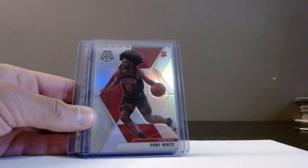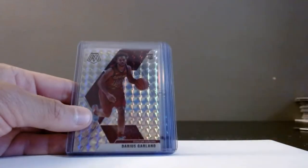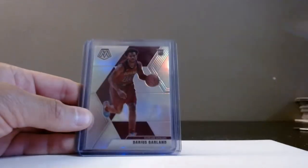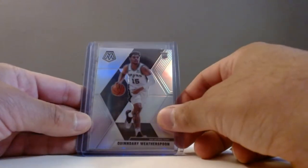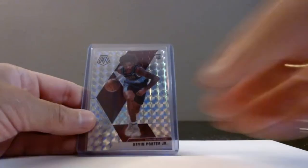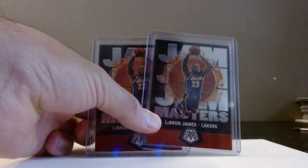White green, a silver of Coby White, Keldon Johnson for the Spurs, Darius Garland Silver Wave, a regular silver Darius Garland, a Weatherspoon silver for the Cavs, Kevin Porter Jr. Silver Wave, and for the Heat, Tyler Herro silver. We have two Jam Masters for the Lakers.